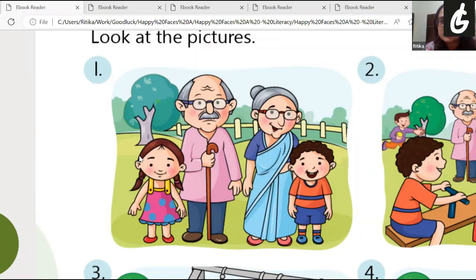It's a scene of a park. It's a garden. You already know that they are in the garden because trees are behind. There is grass that you can see. Okay, fantastic. Okay, Sheila ma'am, Deepa ma'am just mentioned that they are grandparents. How do you know they are grandparents?